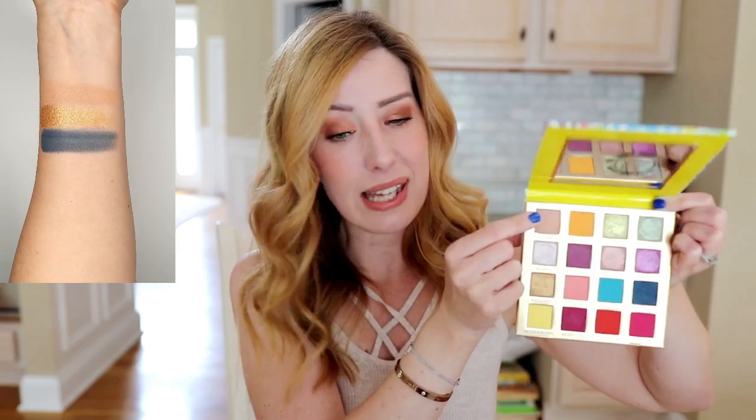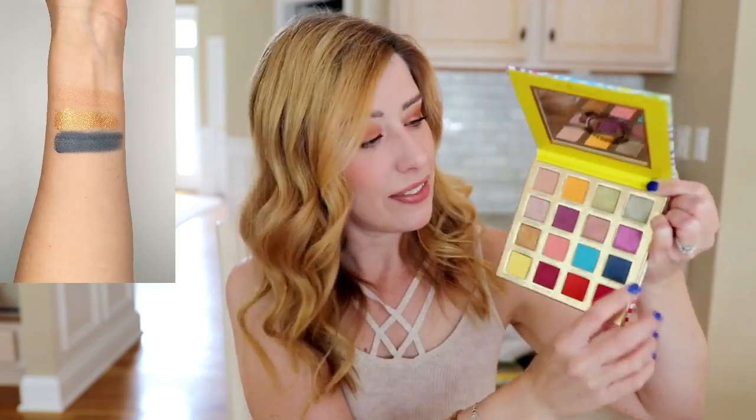Or you could do Sand in the crease, and then this yellow Paradise shade on your lid, and then this deep blue shade Bay in the outer corner. I think that would be another really beautiful combo.